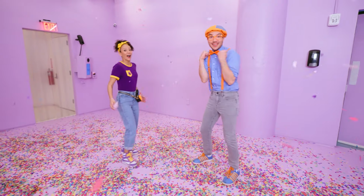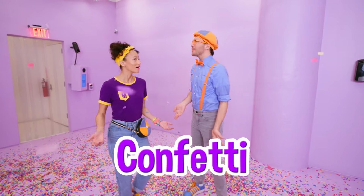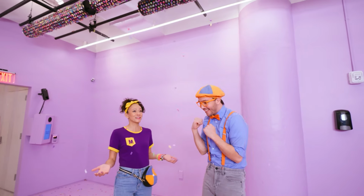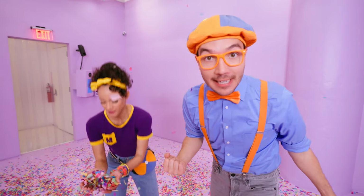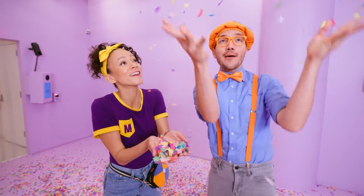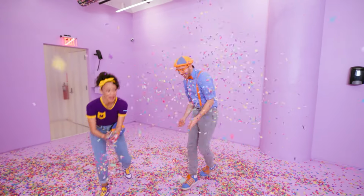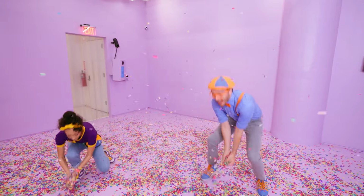Wow. This room is so colorful. This is so cool. There's confetti everywhere. Yeah. Where's it coming from? Oh, look up. It's raining from the ceiling. Whoa. This might be one of my favorite rooms. Yeah, me too. Oh, do you know what confetti is? It's little pieces of paper that you throw in the air, usually for a celebration. Or a surprise. Yep, or a confetti party. Confetti party! Woo!